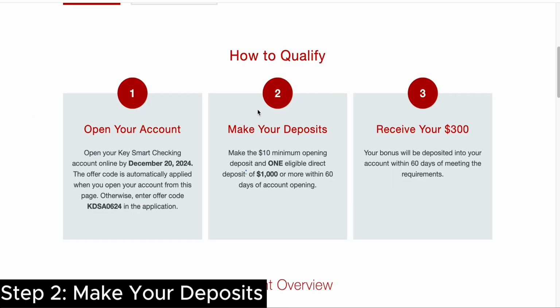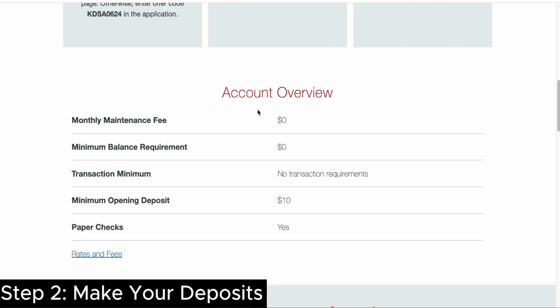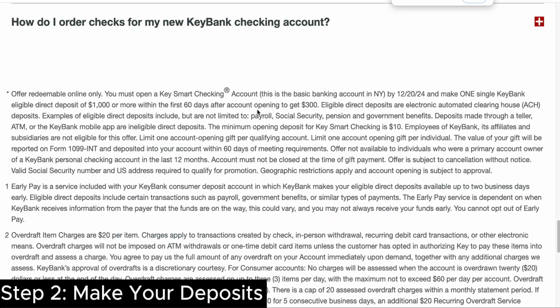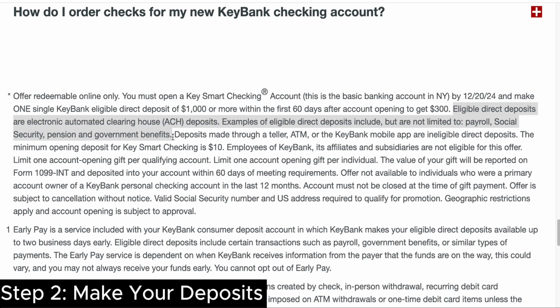Okay, now that you've done that, you've got the $10 minimum opening deposit, what you definitely need to do is make at least one eligible direct deposit of $1,000 or more within 60 days. Now, what is an eligible direct deposit for this offer? Let me tell you with the fine print here. So eligible direct deposits are electronic automated clearinghouse ACH deposits. Examples of those include, but are not limited to, payroll, Social Security, pension, and government benefits.